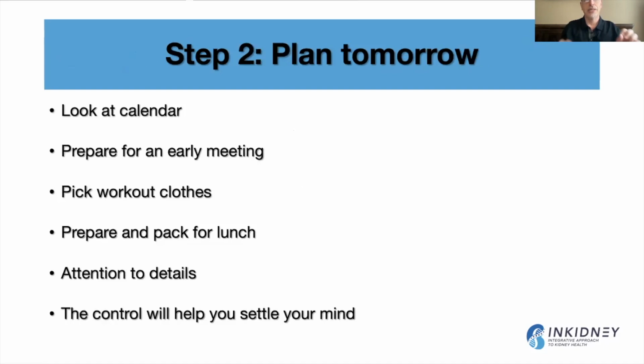Step 2, you want to plan for your next day. You look at your calendar, you prepare if you have an early meeting or you want to exercise in the morning, pick your workout clothes, prepare and pack your lunch, pay attention to all the details. Look at your day in detail. This will give you control, and control is what your brain loves and will make it settle. Settling your brain is the purpose here, and control will help your brain settle.